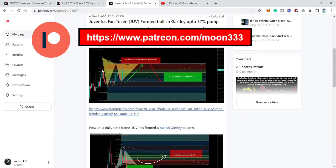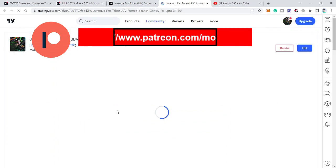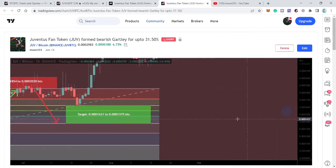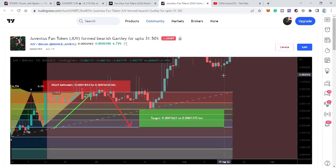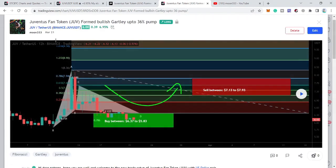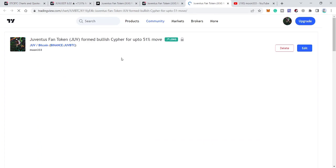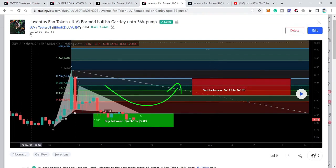By the way, before this, I shared this bearish Gartley move that was basically an idea for the short position. Let me show you this idea first. This time the price was very close to hitting this target, but moved up. Before this, I shared this Gartley move back on 21st of March, and before that, I shared this cipher pattern. Let me show you this Gartley move first that I shared on 21st of March.